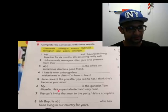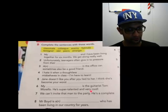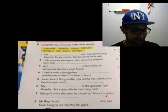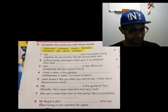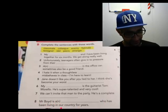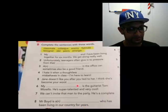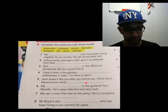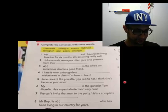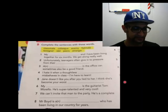Number 6: My ___ is the guitarist Tom Morello. He is super talented and very cool. Number 7: We can't invite that man to the party. He is a complete ___. Number 8: Mr. Boyd is a or an ___ who has been living in our country for years. You can find all the words here for you to complete these sentences. Pause the video, do your activity, okay? Do like you are in a class and you are studying. So stop the video, take your notebook, and complete your sentences.